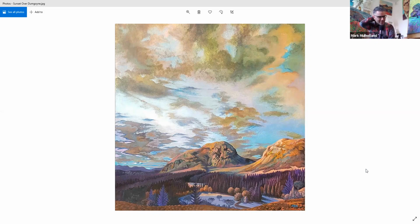This is another painting of Dumgoyne. This was sunset over Dumgoyne. We get fantastic sunsets here in Scotland, as I'm sure you get everywhere in the world, but they really show off Scotland beautifully. And the way the light hits the Campsies and the hill of Dumgoyne is gorgeous. Tucked down, you can't really see it from this angle, but just at the foot of Dumgoyne Hill, you have the distillery. I called it By Dumgoyne Distillery.